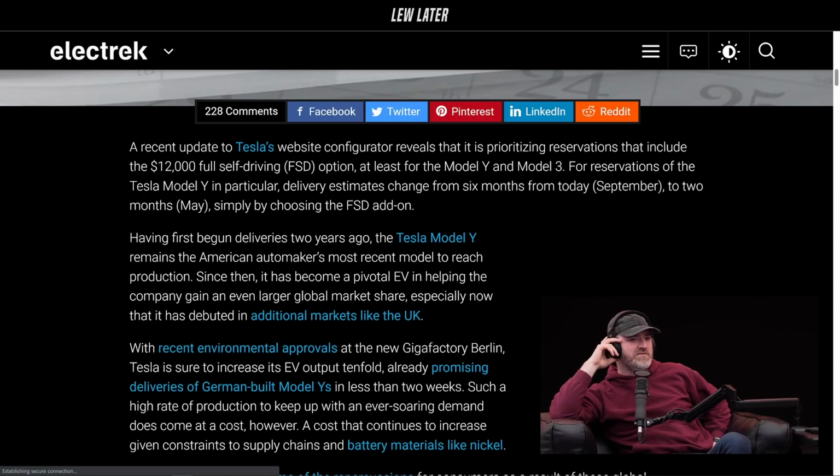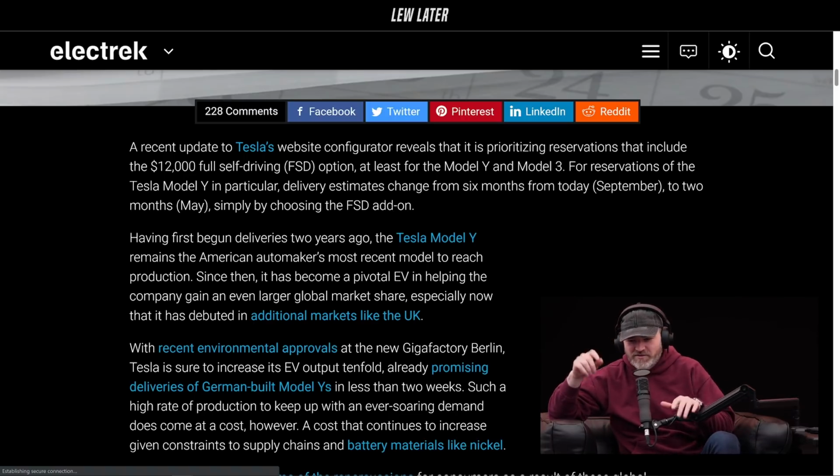A recent update to Tesla's website configurator reveals... It is interesting because I know you're a big configurator guy, Will. Yes. You spend way too much time in there. And it is interesting how there's little tidbits in there if you're paying attention. Oh, I picked this option. What did it do to the other options that are grayed out now? Or what did it do to the delivery time? They have effects. And you got to kind of go and check what happens if you do that.